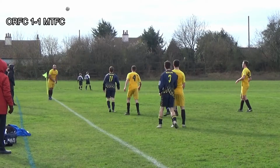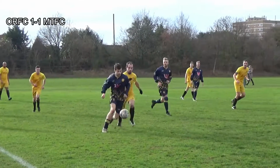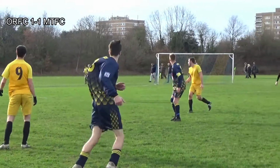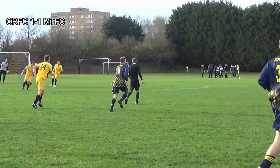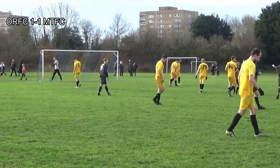We have Jordan with a throw in now, looking to play it off of Jamie's head. He does so. Dino doesn't get his body in front of it. The number 3 does win it back here for Orpington. A ball across is headed away by Lukey, only as far as the number 7. Number 7 shoots from distance, but it's way over.